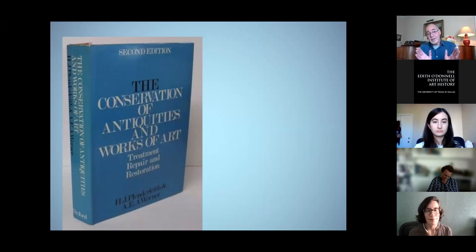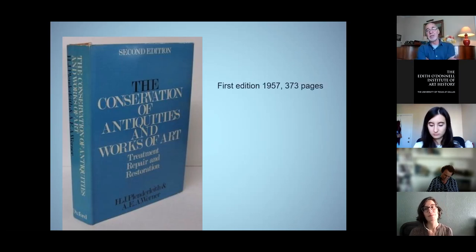The field of conservation itself, of course, as I was hinting at a moment ago, goes back many years to the 18th century and the 19th century, where scientists were involved in studies of art objects. But it's only in the more recent decades that it has come to the fore. And that can be evidenced by the so-called Bible of conservation. This is how you actually treat objects. And this book, published in its first edition in 1957, encapsulated in one volume pretty much what was felt to be the main aspects of conservation of all of cultural heritage, 373 pages.